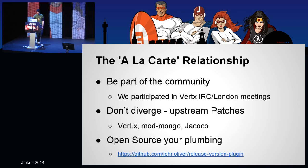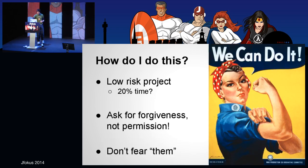So to wrap up very quickly, if you are going to do the a la carte thing, you have to be prepared to be part of the community. We spent roughly 20% of our time committing patches back upstream to Vert.x, to the MongoDB driver, and open sourcing a really kick-ass Maven release plugin, which actually works. So copy that URL later. It doesn't run the tests 4 times in a row, which is nice. Here is how you can do this yourself at home instead of being bludgeoned with large enterprise technology stacks.